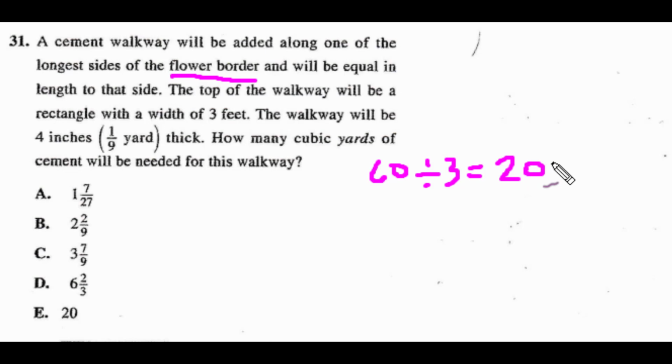That's the length. Then it tells us that it's going to be 3 feet wide. Well, 3 feet wide is going to be 1 yard. So that's going to be 1 yard wide, and then this is the length. And then here it tells us that it's 4 inches thick, and it gives you that information. It's 1/9. Basically, for the height of that, it's going to be 1/9.